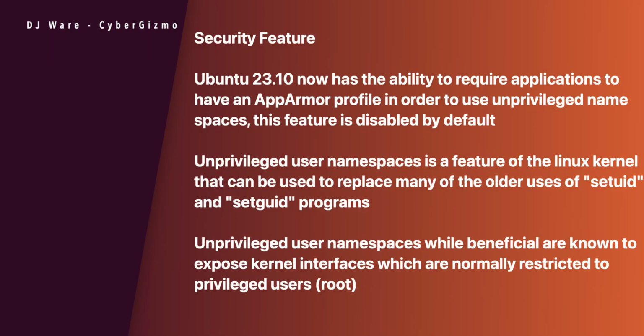So unprivileged namespaces, while they're beneficial, come with known vulnerabilities, which we just talked about. So you do have to set up an AppArmor profile yourself. It's off by default, so once you turn it on, you may find applications breaking. The reason for that is you'll see, when it attempts to launch, there'll be a denied message in your audit log. If you're capturing your audit, it'll be in your syslog if you're not. So if you see that, that's an indicator that you need to set up an AppArmor profile for it.